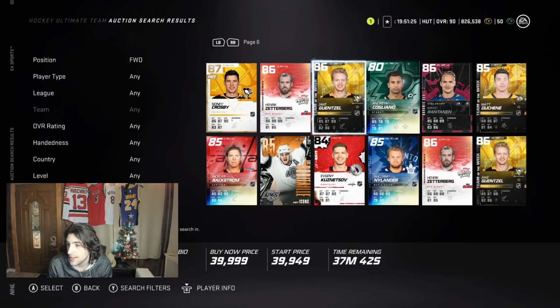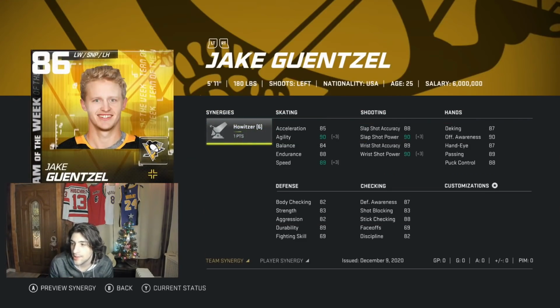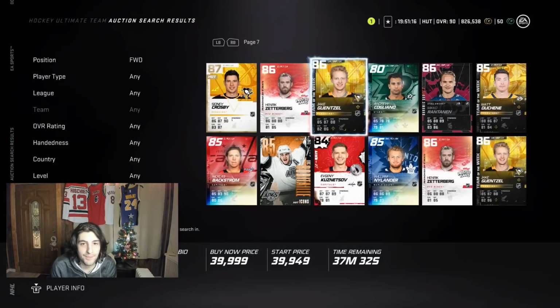Who else we got? There's the Guentzel I was talking about. Guentzel I love as well. He has Howitzer. That's really, really good. He's got about a 90 shot as well. It's a super, super good card. I recommend Guentzel to you guys, absolutely.